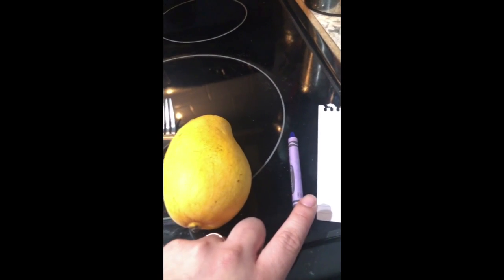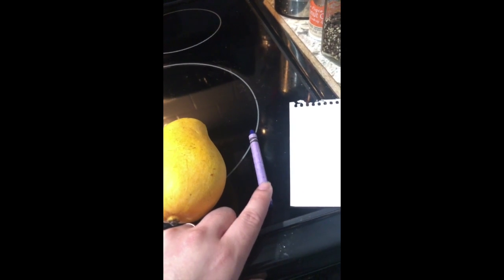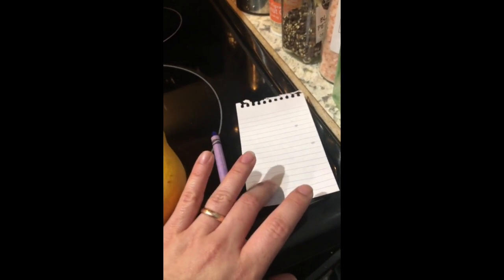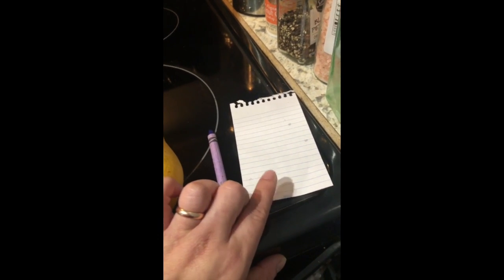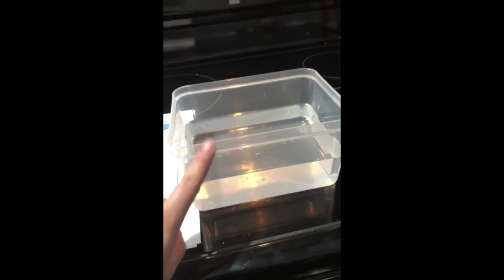There's a red crayon on the sheet, and if you don't have a red crayon, it's fine. It doesn't matter what color, as long as it's a crayon. And then the last thing is a paper. Now you want your paper to be smaller than your container. So this is my container, and as you can see, I filled it halfway with water.